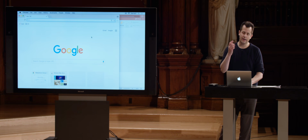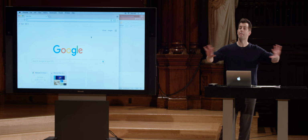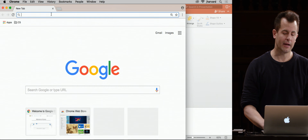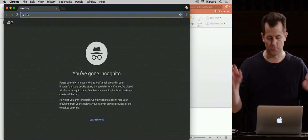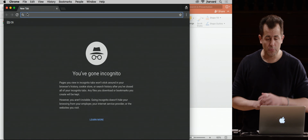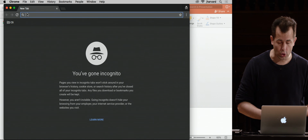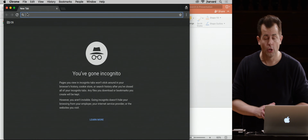If I open up Chrome, for instance, and I decide I don't really want any of this ending up in my browser's history. I want my history to be automatically thrown away without affecting all of the other places I've been, I can actually go up to File, New Incognito window, and ooh, spooky. I've gone incognito. Pages you view in incognito tabs won't stick around in your browser's history, cookie store, or search history after you've closed all your incognito tabs. Any files you download or bookmarks you create will be kept.